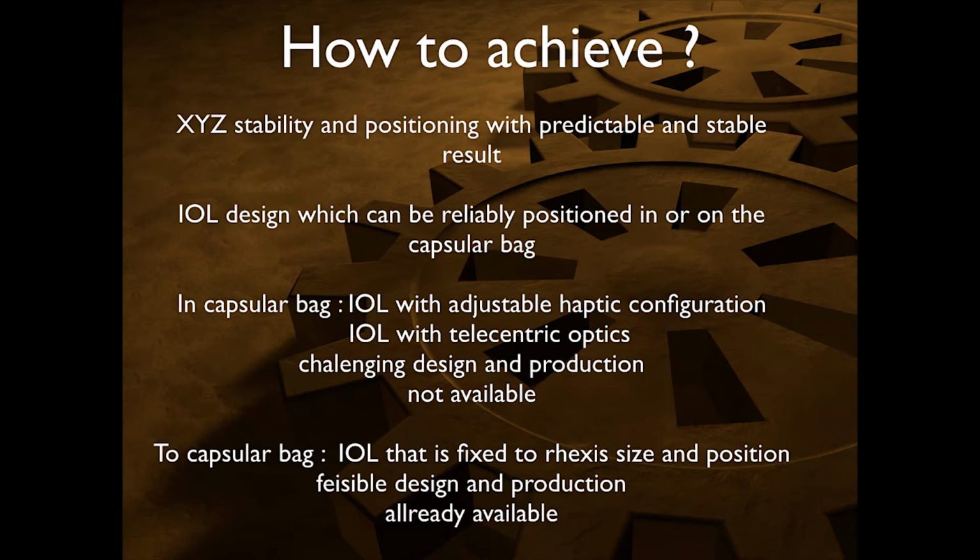So how to achieve that? XYZ stability and positioning with predictable and stable result. It is the key important element to have predictable refractive outcome. So which design can achieve that? In my mind there are two options. Either we need to place the lens inside the capsule bag, as we do now and last 20 to 30 years, and the other way is to fix the lens on the back or on some structure which is stable on the back.